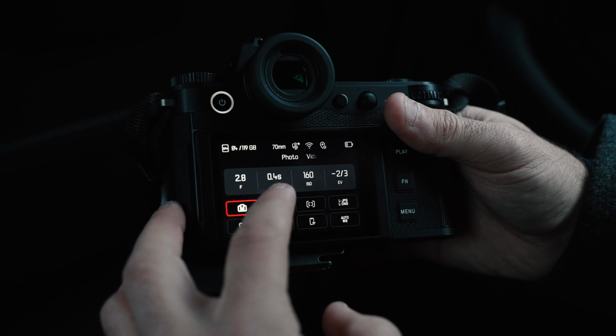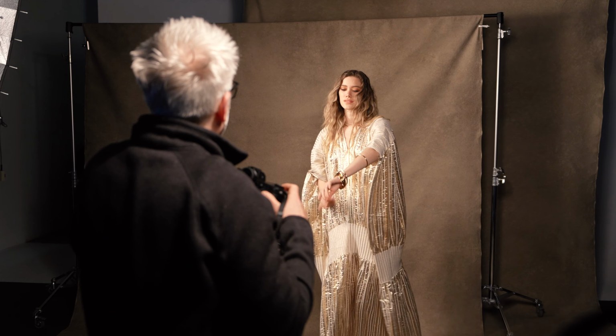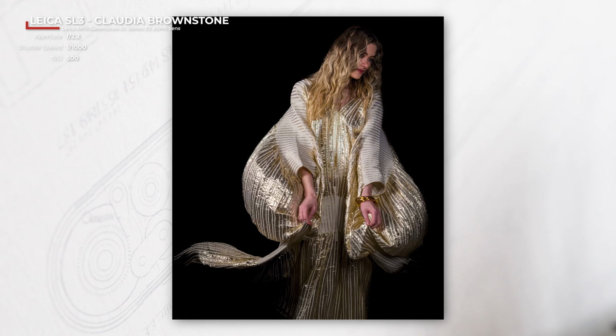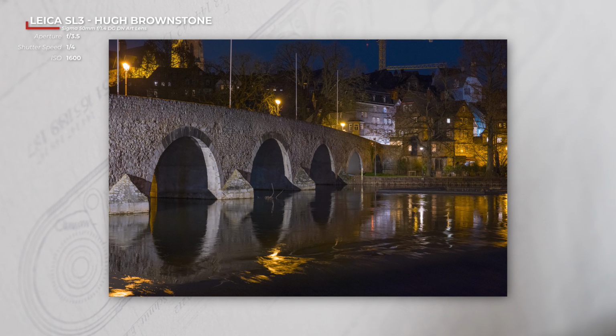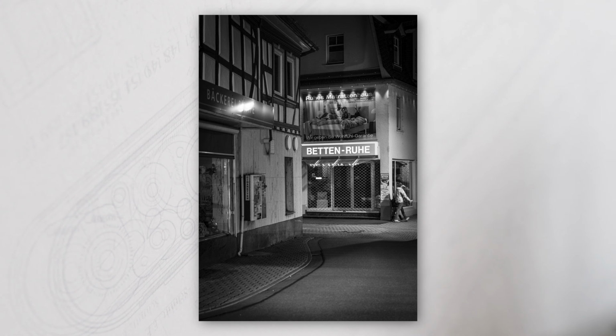This is all part of Leica's focus on the photographer rather than componentry, because in the end, it's not about the gear, it is about the people, and Leica is making it easy. It's why it is my daily driver. Leica is my daily driver for my personal work, and I'm just delighted to share this with you.